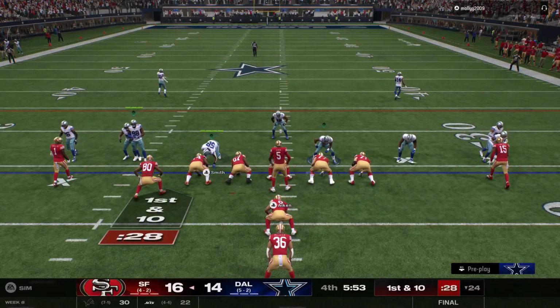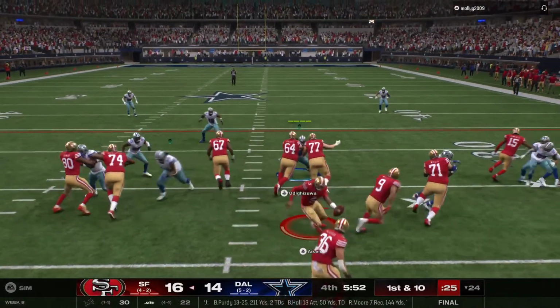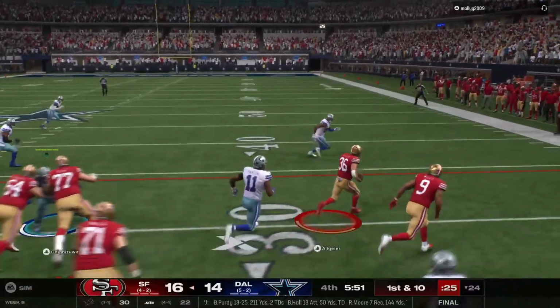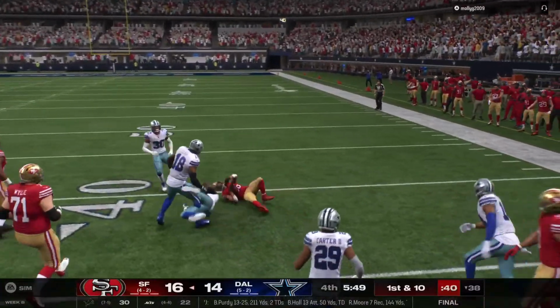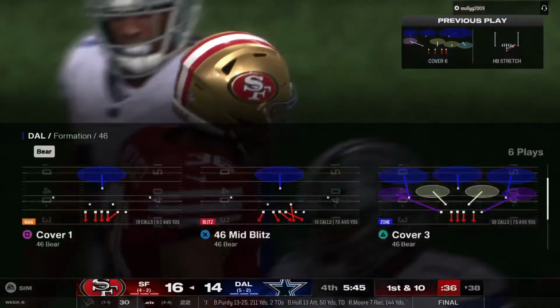Offense ready to begin this drive. First and 10. Here's a handoff for Algier, and he's brought down after a nice gain and a first down.